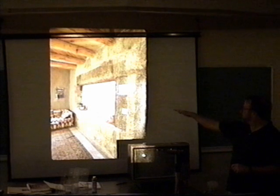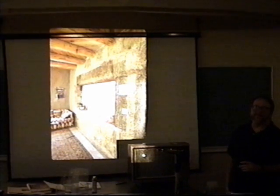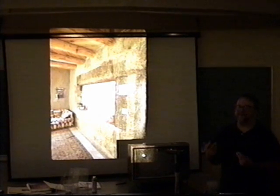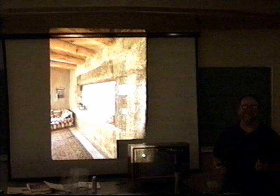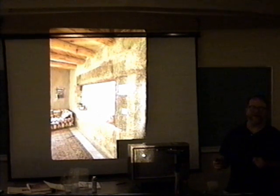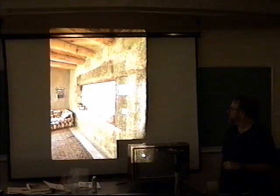And kind of a nice detail here of the poured concrete sill. Just like a wood house, you don't want water to get into the walls. The composition of straw is just about the same as wood, but because it has all the little air holes and pockets and small fragments, it's perhaps a little more susceptible to moisture problems.